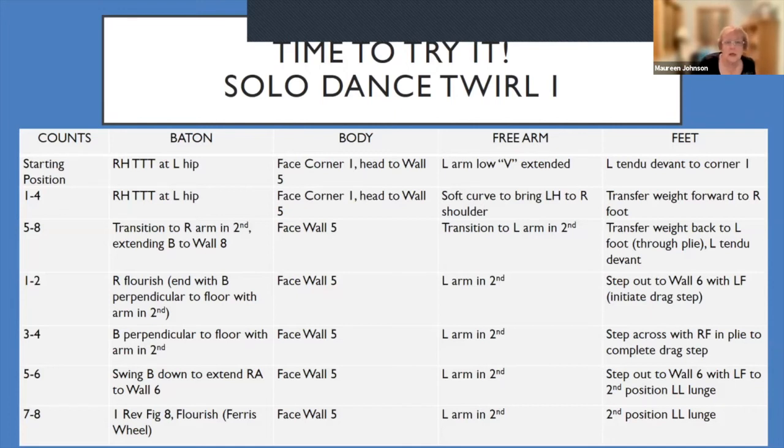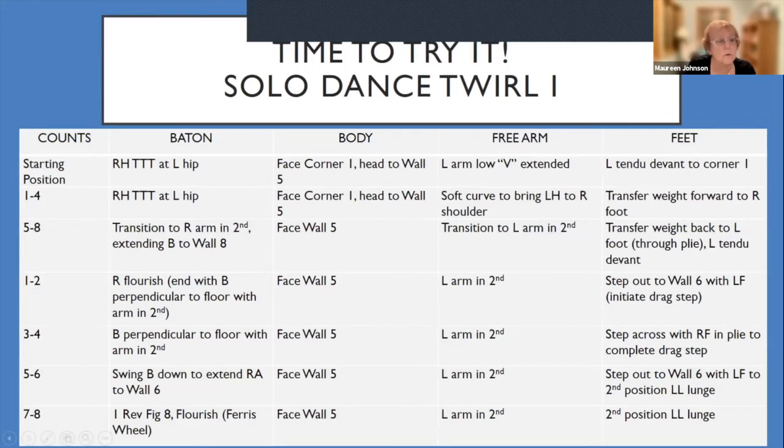So, the only thing that is new would be the taffy pull with the body circle. And then at the end, they do their little reverse one that we had in medley two to get into the ending position, the pose.